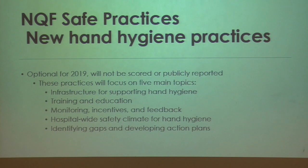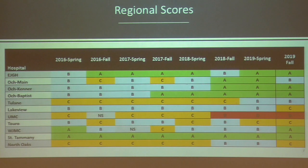They're going to put in some new measures. This is all structure and not necessarily infection rates, but they're saying it has such a big application to infections. I put this on there just to show the trends. EJ is where I keep talking about the sustainability. We know the one time we had a B was the change in CPOE, and there was something they put in the alert system that we didn't have turned on in ours. You can see that some may flip, like Ochsner flipped to an A, but now they're back to a B in the fall. It shows what the trends are. I'm just proud. The only other hospital that's been consistent is St. Tammany, but we've done really well in this.